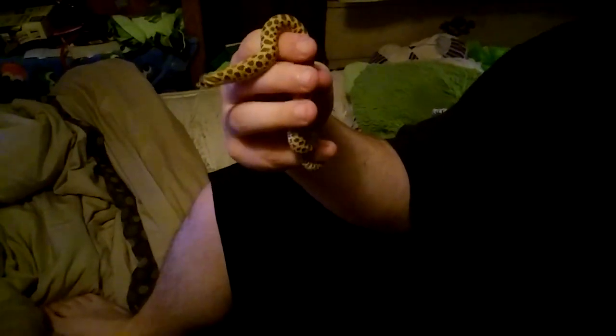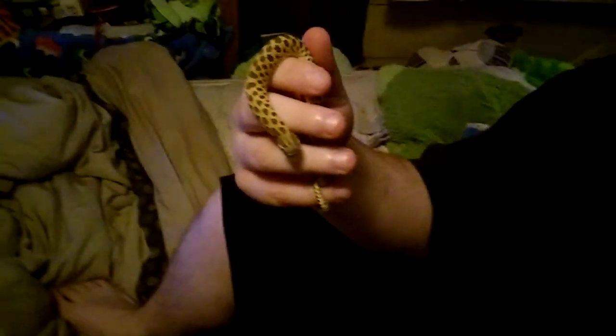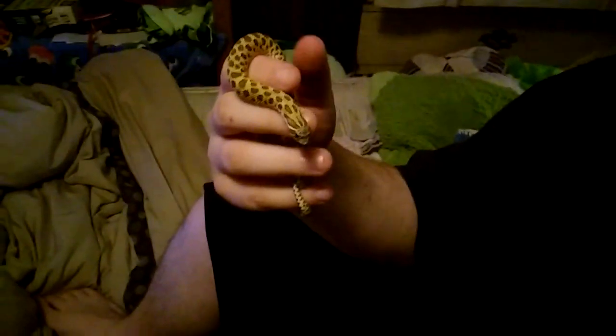She doesn't really like being pet like this. It makes her move. My corn snake will allow me to pet him and not move or anything, but she just does not like really being pet. My ball python doesn't mind being pet either, but she just doesn't like it.